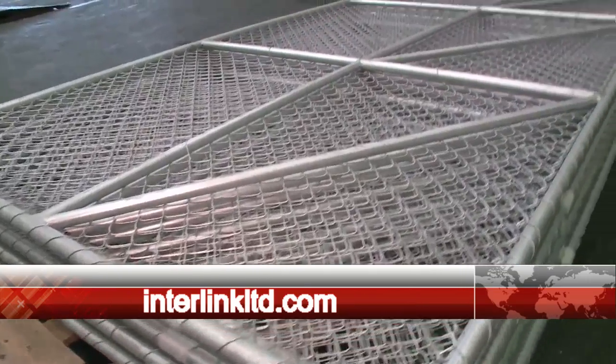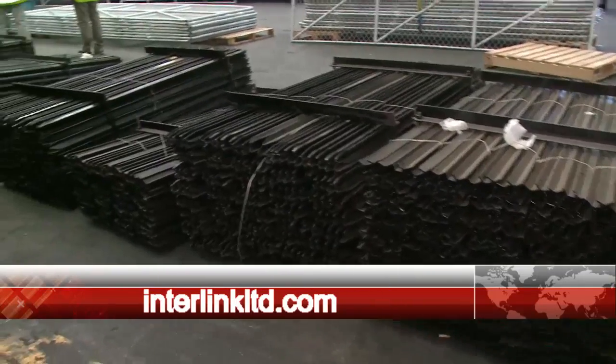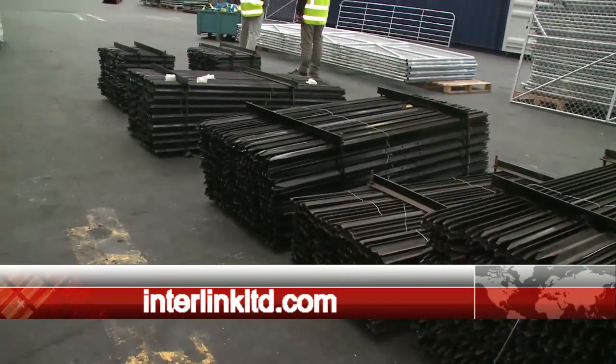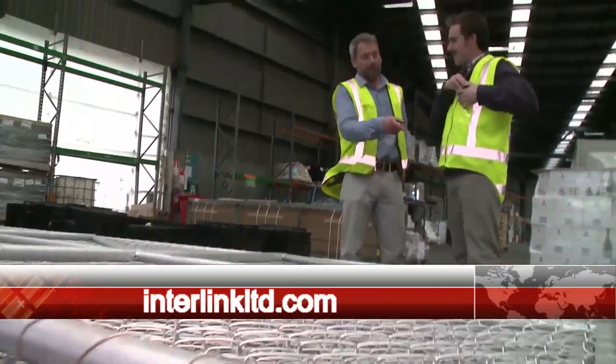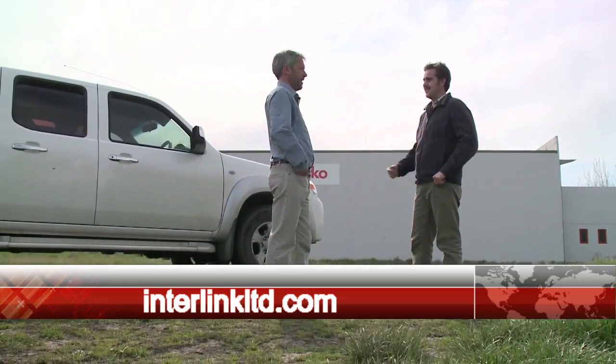Certainly we're starting off with the bread and butter. It is wire, posts, gates, and then we're trying to find new innovative products and bring those in. But at the moment it's straight bread and butter, and just showing farmers that we've got what's required to do the job for them. And are your products of an extremely high standard?